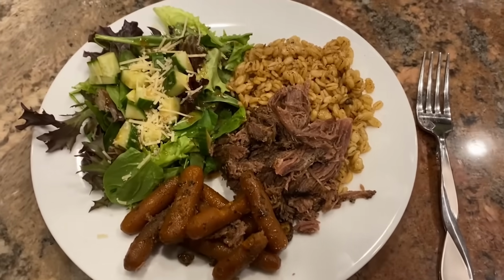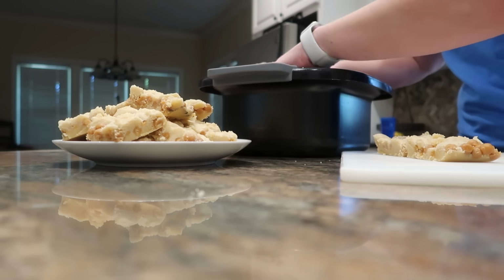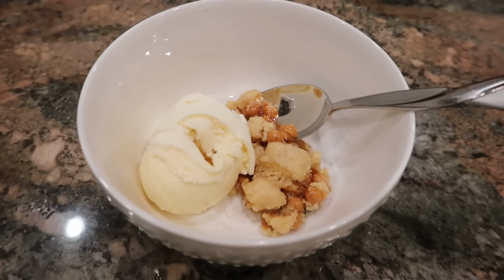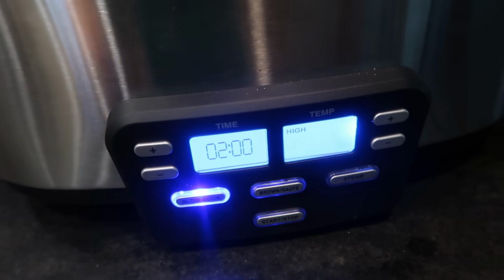When we think of our Crock-Pots, I know we're often thinking really tender pulled pork or chuck roasts, or we're thinking soups and stews and chilies, but you can also make desserts in the slow cooker. Dump cakes and cobblers are pretty popular slow cooker dessert recipes. I have also made cookie bars in the slow cooker before, and last summer I actually made a really delicious Oreo cheesecake.